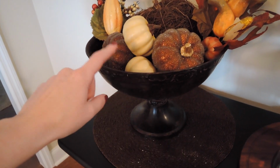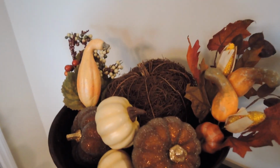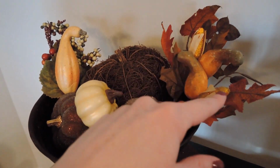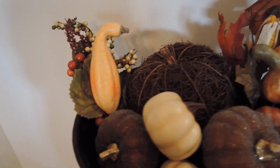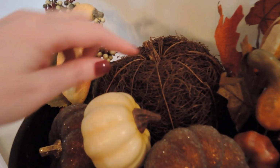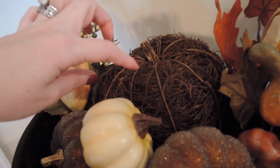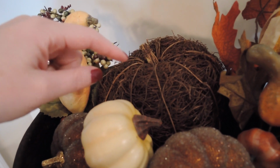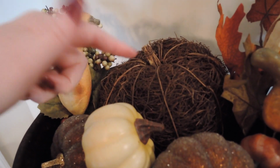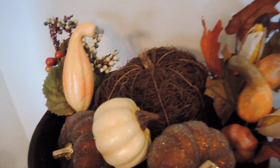This I've had forever. Most of the year it has something else in it, but I decided to put a few little fall things in it. Some cute picks with fall themes, like gourds or corn. This little pumpkin I got at Target. It was actually the last one when I got it the first time, and then just recently I saw they were stocked back up. It's in the dollar section. I thought it was really cute, so I bought a couple more.